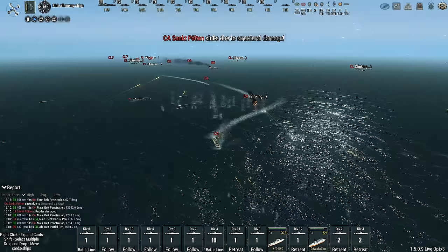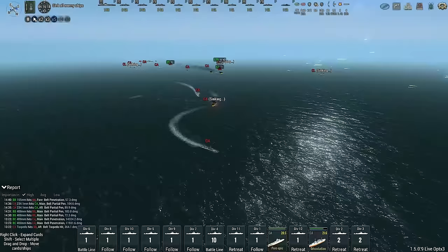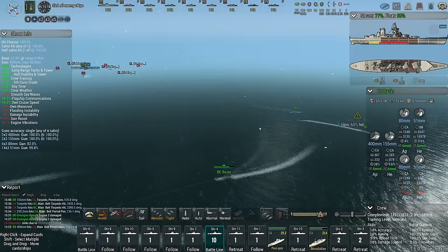How's their battleship doing? Oh, sure, it's not doing too badly. Oh, it just took a torpedo, though. Didn't do much, but still. Oh, my word. Cruisers going down all over the shop. Oh, geez. Torpedo hits on Bazin. Yeah, Bazin.